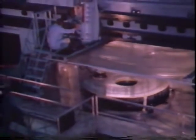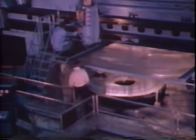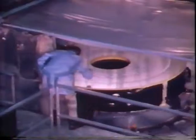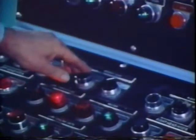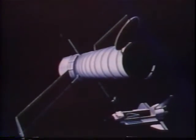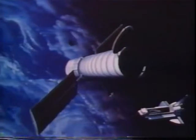A new tool for the 80s will be the Space Telescope, weighing 5 tons and measuring 43 feet long by 14 feet in diameter. The Space Telescope will give astronomers unprecedented views of space, unobstructed by the veil of the Earth's atmosphere. The 94-inch primary mirror, largest astronomical instrument ever to be placed in space, is shown here undergoing initial grinding and polishing operations at the Perkin-Elmer Corporation in Danbury, Connecticut. About 300 pounds of glass will be removed during the lengthy grinding and polishing process. The new telescope observatory is scheduled to be placed in orbit by the Space Shuttle in the 1980s and will circle the Earth at an altitude of 310 miles.